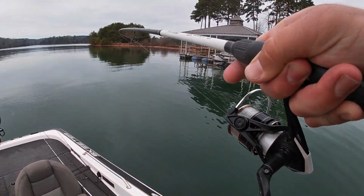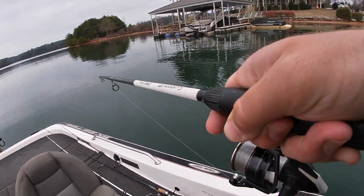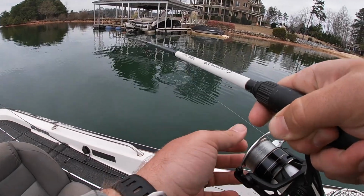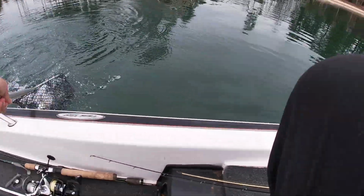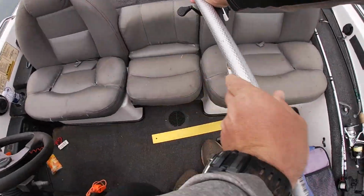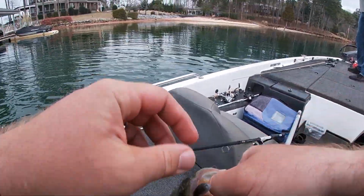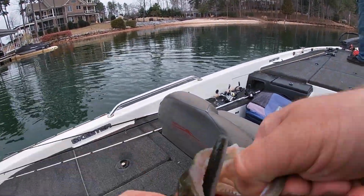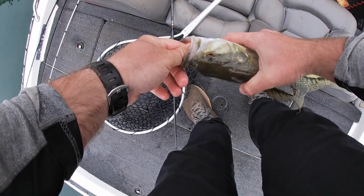All right. Maybe. Looks pretty good. Maybe? I got it. Yeah, that's a lot. That's a heavy one. That's a cull, baby. Yeah. Oh yeah. I'm not gonna weigh him, I wouldn't weigh that one yet. Looks like about a 1.2 at least.